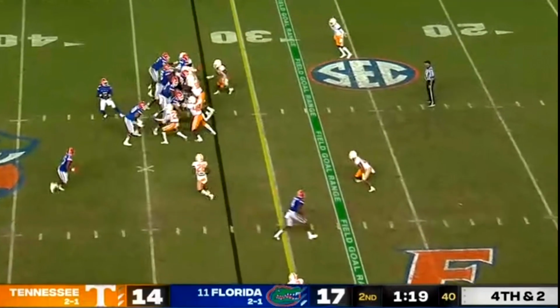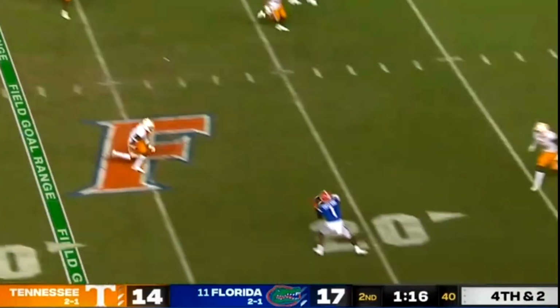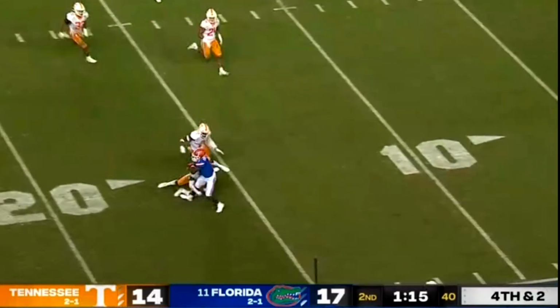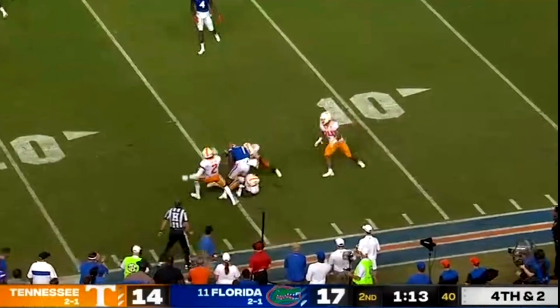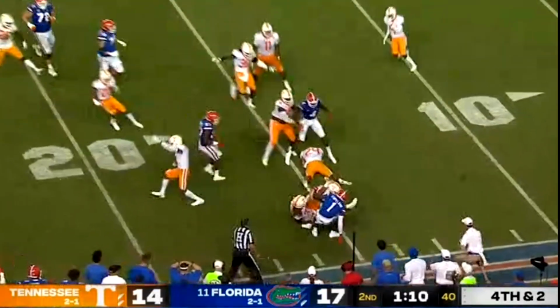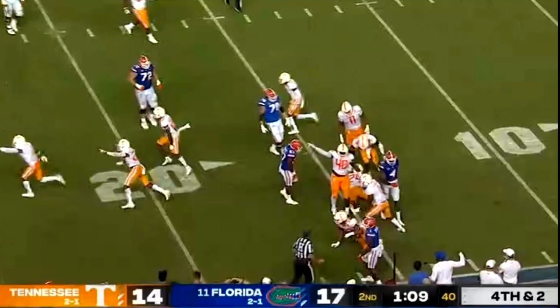Nice, easy play. We're going to go to the strong side, fake the run. Easy throw from Emory. This is scripting first down plays in high leverage situations from Dan Mullen. And unfortunately for Copeland, he gets the ball stripped from number 2, which is a really nice play. And it becomes a turnover from Florida. But a nice 4th down call. You saw the sequence from 3rd to 4th down.